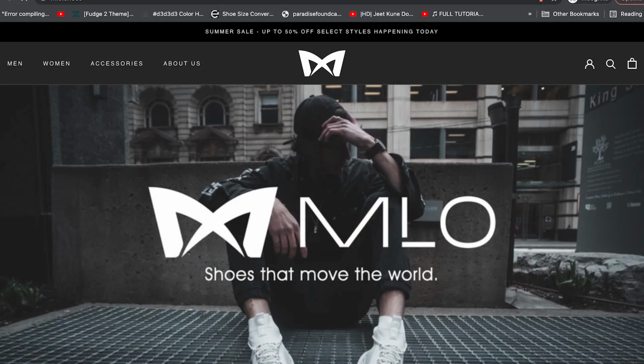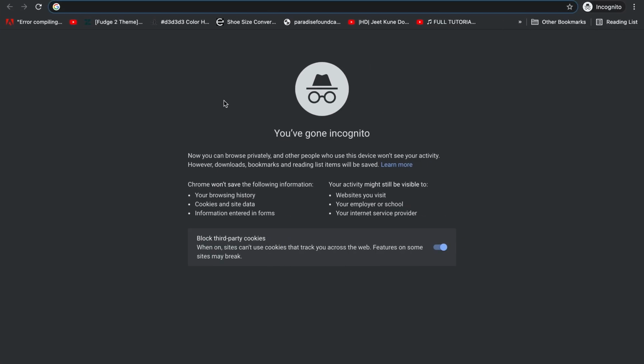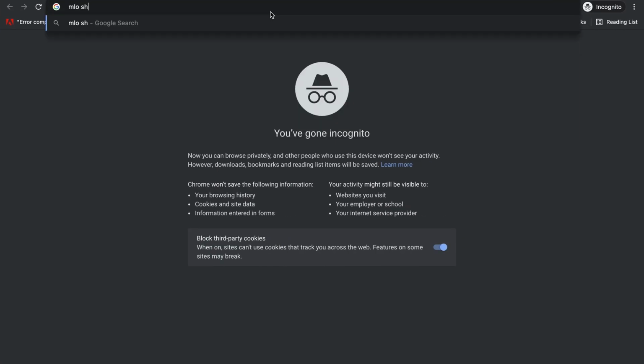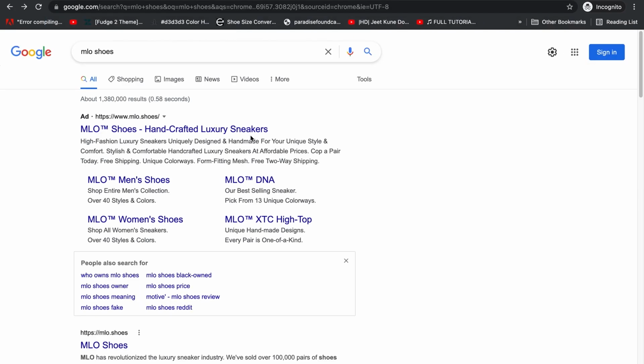I'm not yet sure that they're a catfish store, but it's very simple. We can simply go on their website and compare the shoes they have and the images they use to that on Aliexpress. So let's go over there and see if it's a catfish. So we come here, let's first open MLO Shoes. It says handcrafted luxury sneakers. Right off the bat, this is not a handcrafted luxury sneaker, so that's already false in and of itself.